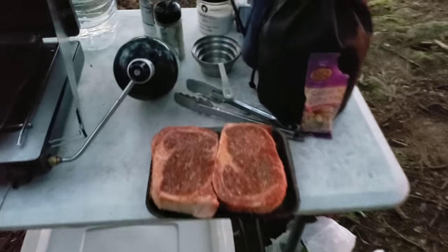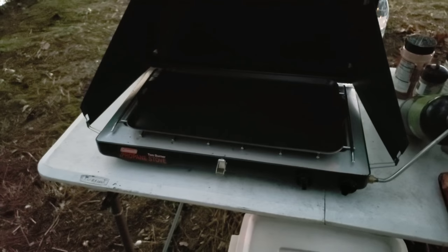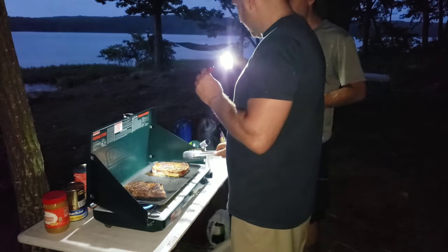All right, back at Josh's kitchen. Got them all seasoned up. Get ready to fire this thing up and let it get warm. Let it get nice and hot, and we're going to sear some steak. How's that look?